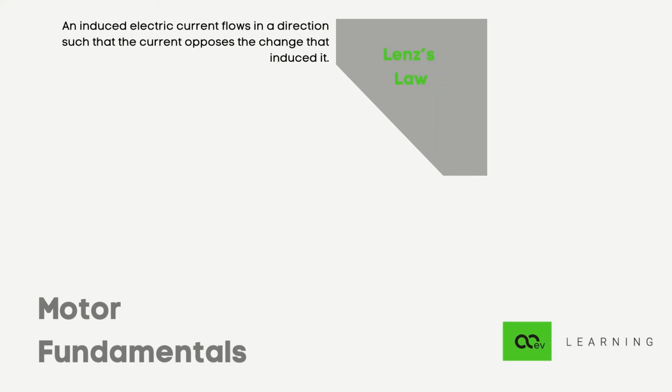Lenz's law may be seen as somewhat analogous to Newton's third law in classical mechanics. This law determines the direction of the effect because of a certain cause. In this case, the cause is the change in magnetic field. The effect is the induction of voltage.